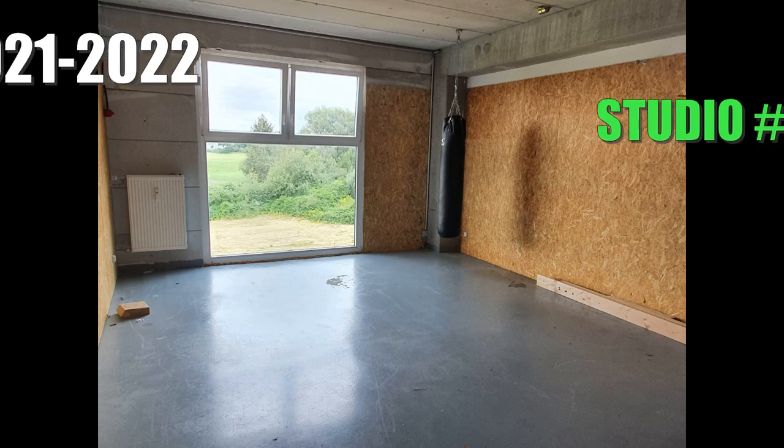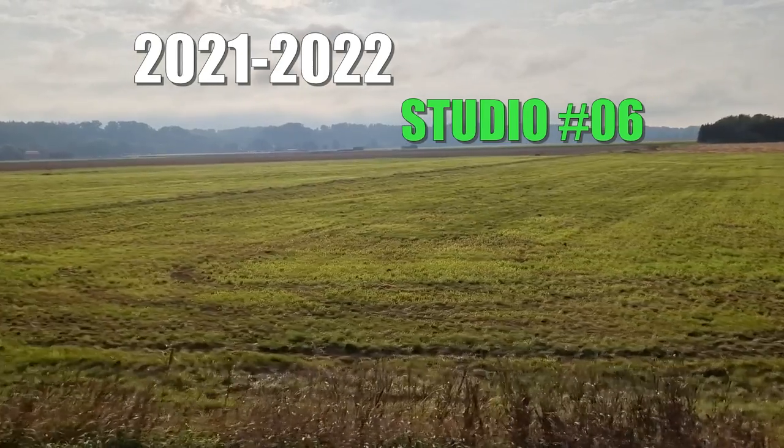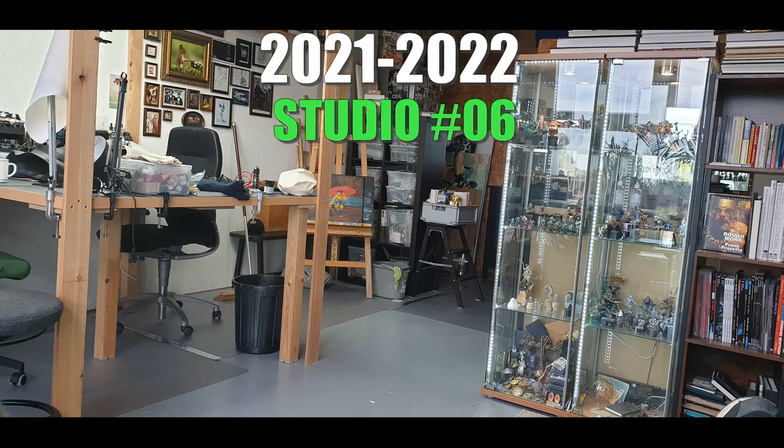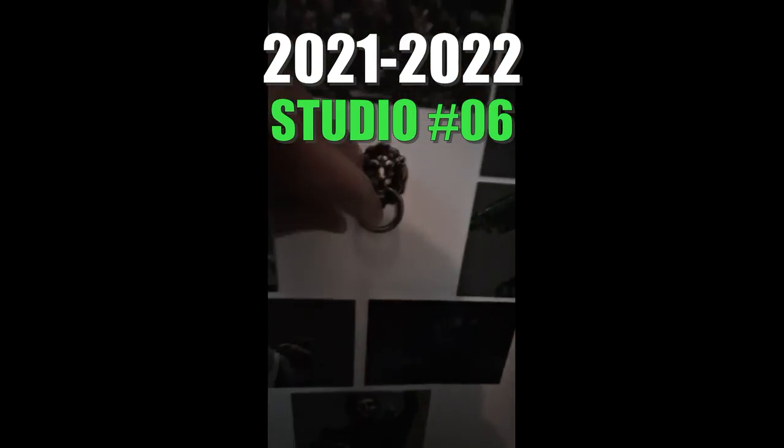In the meantime, I'm living more on the countryside. I was lucky to find a studio nearby. The studio was like 30 square meters. I was super happy with the way to work. Also the place, again, it was from the culture park, from the same guys I was renting before.